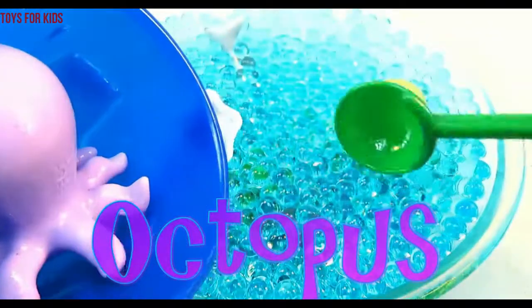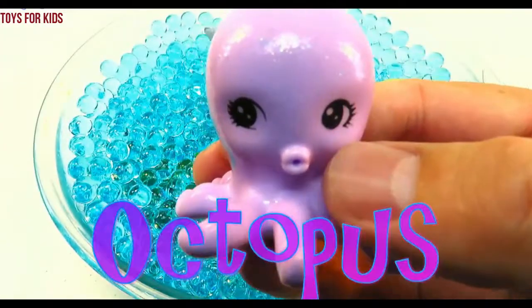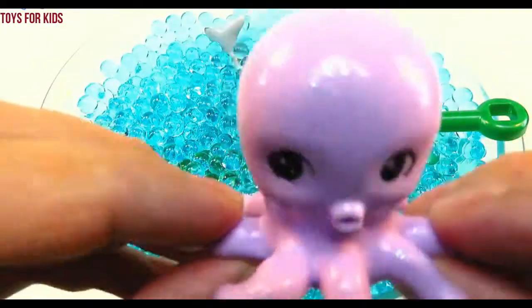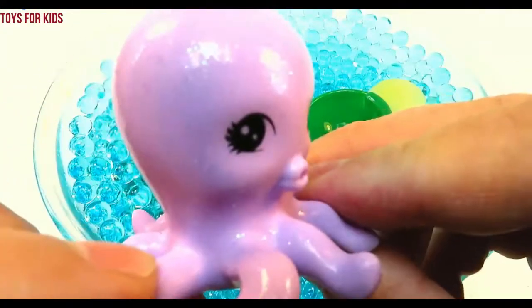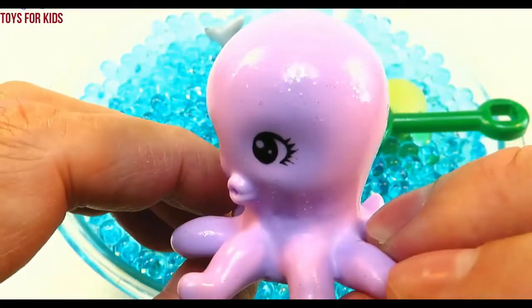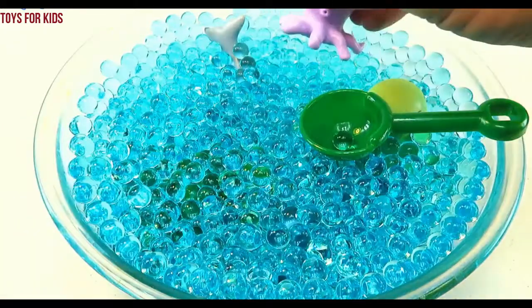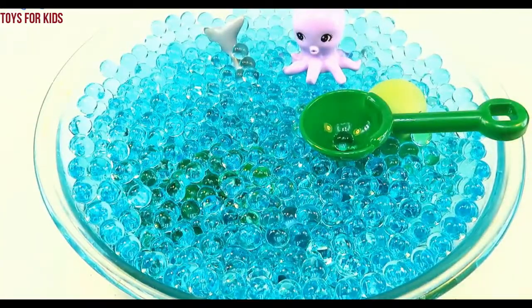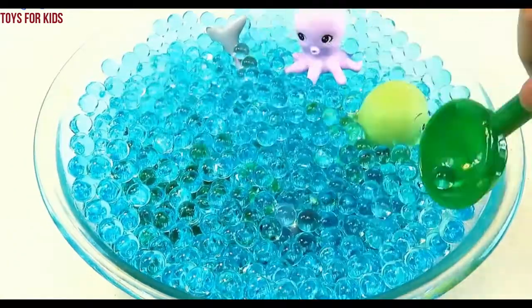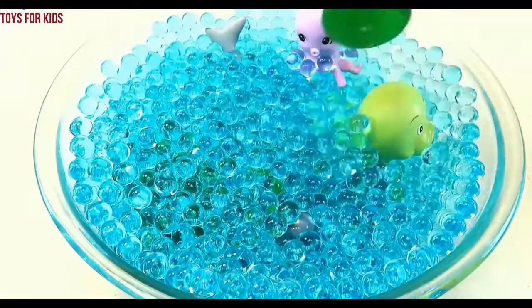It's an octopus. Octopus. Let's put it back and see if we can find another one. I see one.